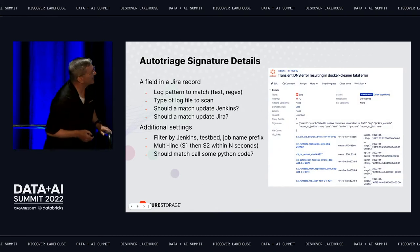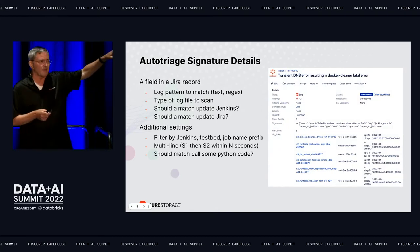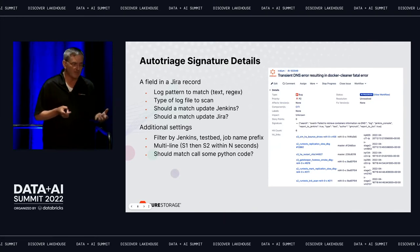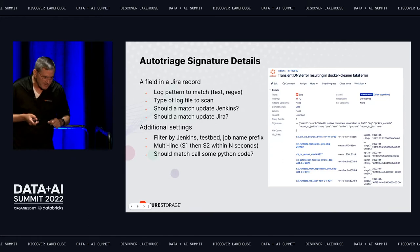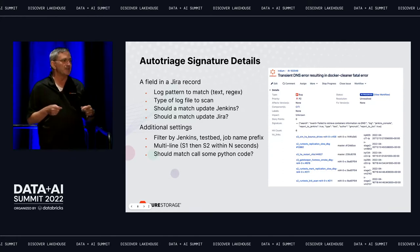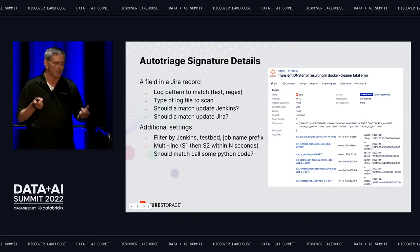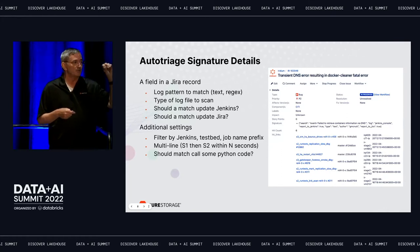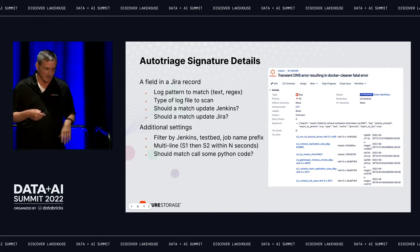It's a bit of an eye chart, but the page on the right is a screen dump of Jira, which we use for the defect tracking. There really are those three fields at the bottom, signature, hit count, and hit links, I want to talk about. Signature is the actual artifact that says what you're looking for. In this case, it says, look for the string "failed to retrieve container information via DNS." And it says, look in the Jenkins console log. And then it says, if it happens, report it to Jenkins: yeah, we know about it. It's a known problem. Auto triage that job so that somebody's not going to look at it manually.